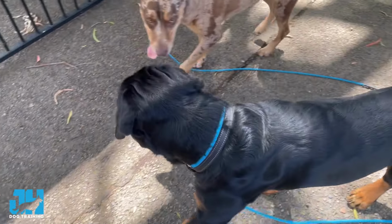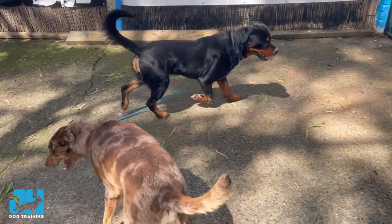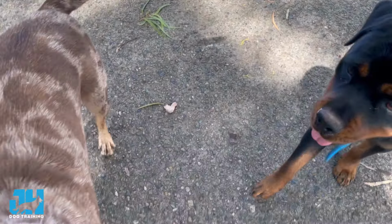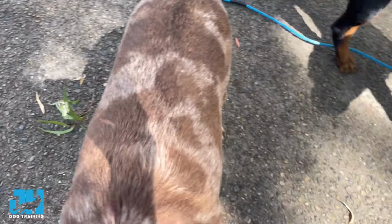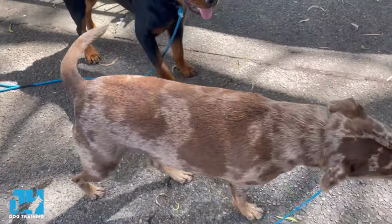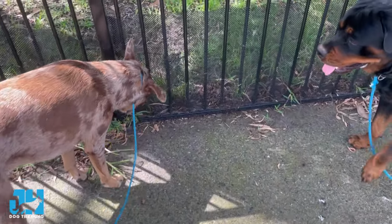He wants to control the meeting, like I've said. So Champ's got to understand that. And that's what we're trying to do. He hasn't had a lot of exposure due to the fact that he really is so big, and he's been quite hard for the owners to manage in that way because his physicality is a very strong dog.